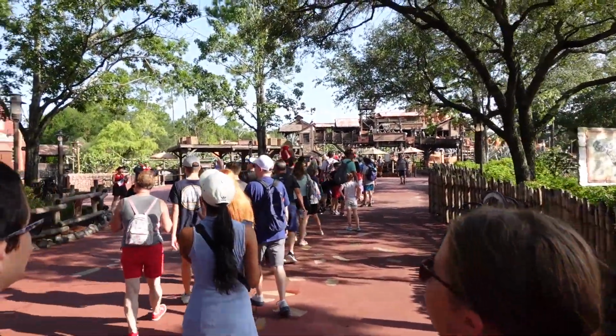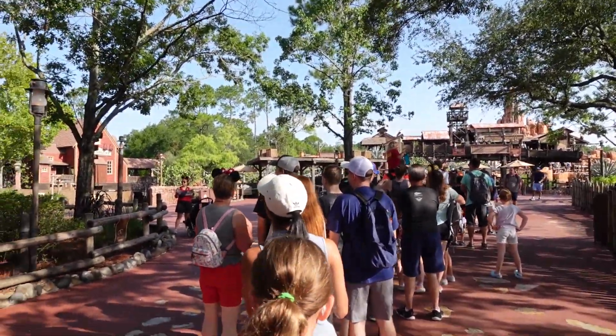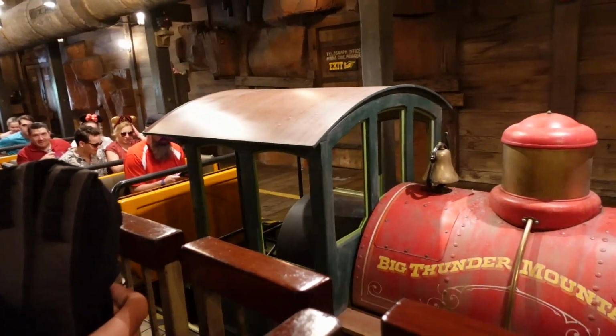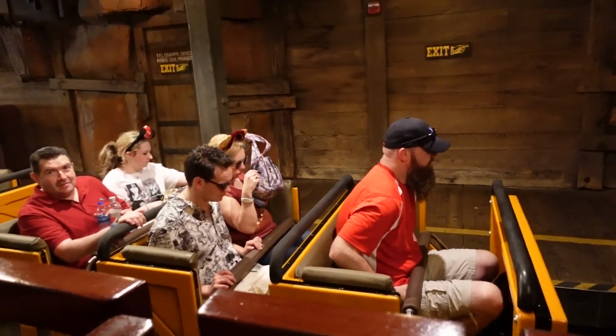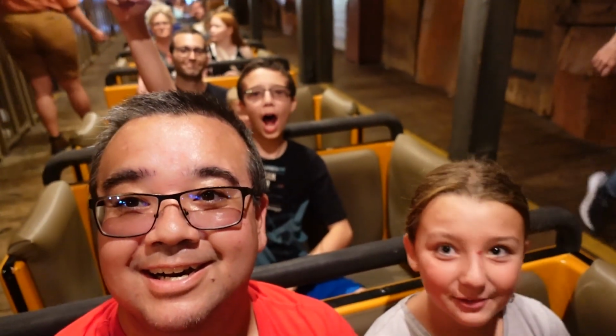Okay, we made it to Big Thunder Mountain Railroad. Queue time, standby entrance is 10 minutes, probably a little bit longer than that, but I'm sure not nearly the 75 minutes that we would have waited for Seven Dwarfs Mine Train. All right, looks like we got front row. We have a really good view of Big Thunder Mountain Railroad. Let's get on this. All right, there's our train. Ready?